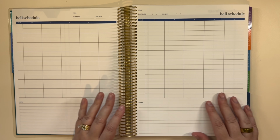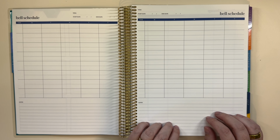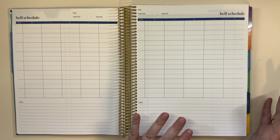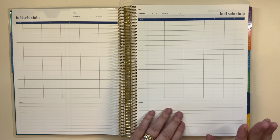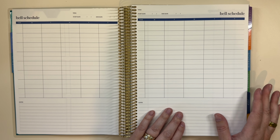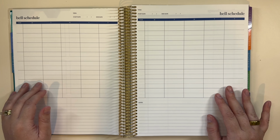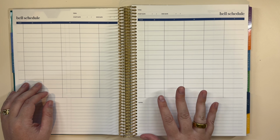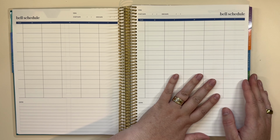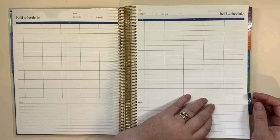Back when I was in the classroom, this bell schedule did not exist in the teacher lesson planner. So I'm very happy that it's here. That would have been very handy. Now for me, I am in 3 different buildings for our district, running around like a chicken with my head cut off most of the time. And things just are so varied. I tried to set office hours where I would be at the middle school on certain days and so forth, but that just hasn't worked out for me. But for general classroom teachers, I think this is a wonderful addition.